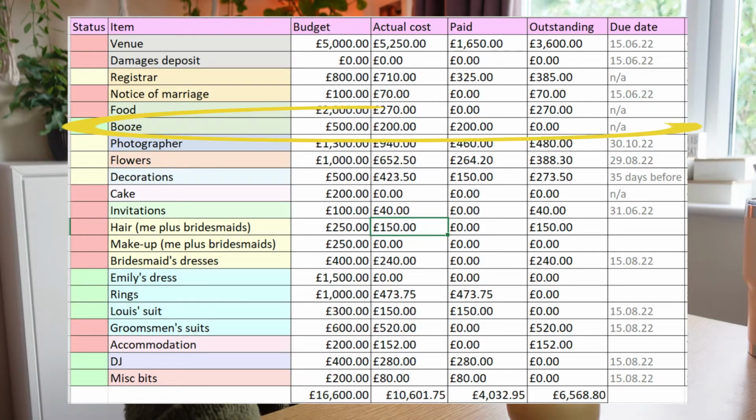So booze, we have paid already for, we've got a favourite Prosecco. Both of us aren't massive Prosecco fans, but there's one that we both really like and has special meaning to us. So when it was on offer at Laithwaite's, we actually ordered all the wedding Prosecco that we would need to do the toasts with.